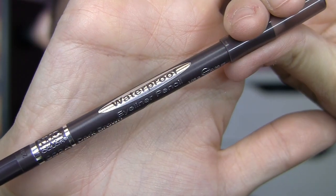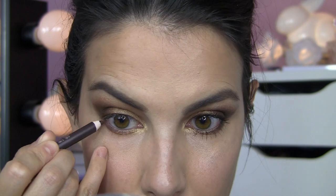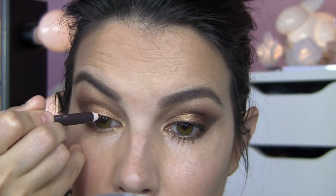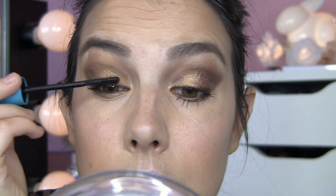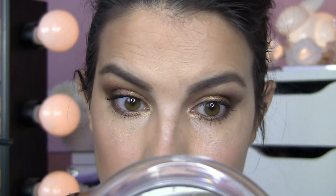For my eyeliner, I used a dark brown from NYC. It's the Waterproof Eyeliner Pencil, $3.57. I used that in my lower inner rim. I did have to work a bit harder to build that shade up than the Kat Von D, but I applied it to my upper lash line as well. Then I curled my lashes, applied CoverGirl Supersizer Mascara, which does seem to have the same curl-holding effect as the Benefit Roller Lash, and I applied that to my upper and lower lashes.